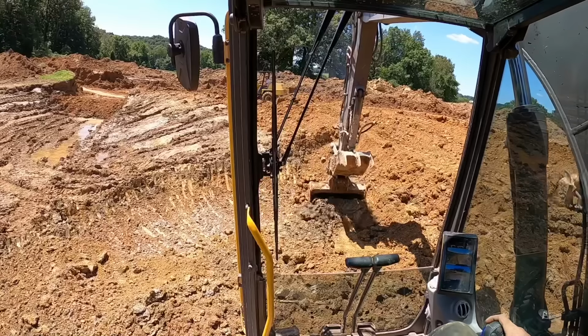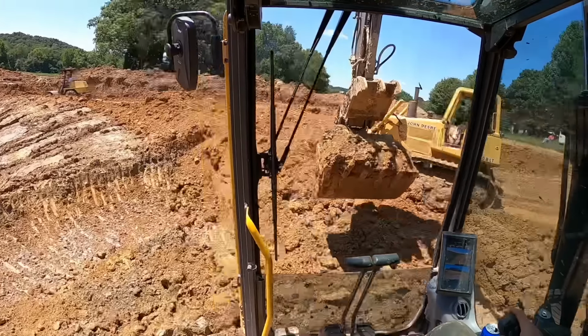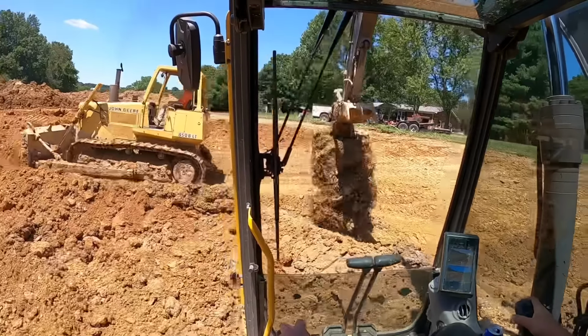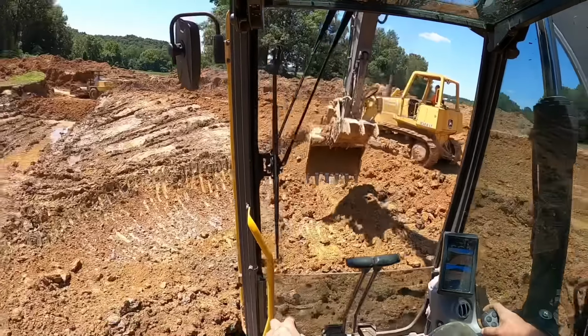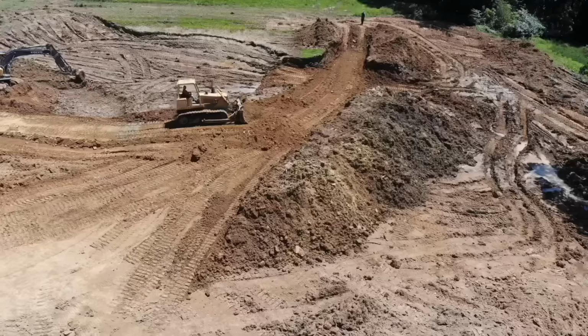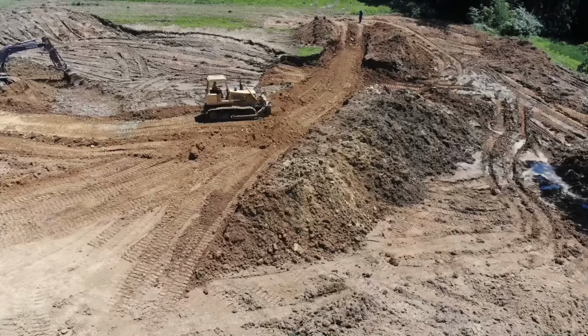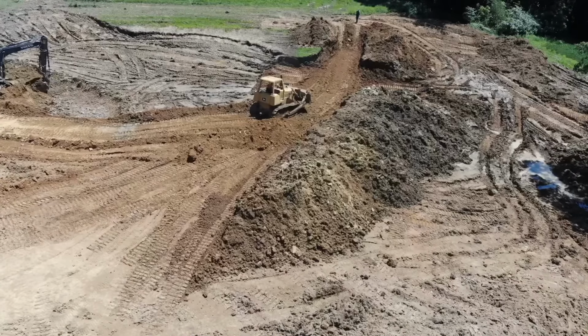I said I was going to explain that trench to you a little bit. I don't know if I did the best job of doing that, but basically what we did is called coring the dam. You guys seen all that material in there that was so good that it wouldn't compact, it won't hold back water, it just saturates itself. So there's no need to take the whole dam out.